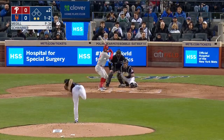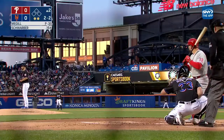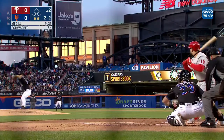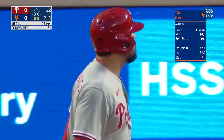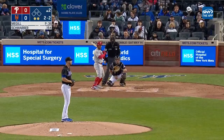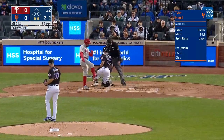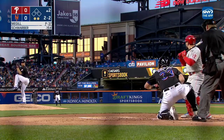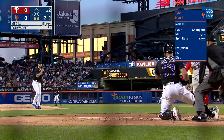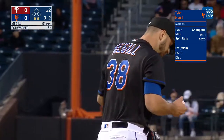1-2 coming to Schwarber. Up and in. So Megill working a full shift against Schwarber with McNeil playing in the outfield. And that went off the fists, foul ball. Well, Darryl was at Dunedin. And Schwarber just got a piece of that slider. He would have chased those pitches already, three batters in this inning for Megill. And he goes to the changeup, and it just missed. Full count to Schwarber.